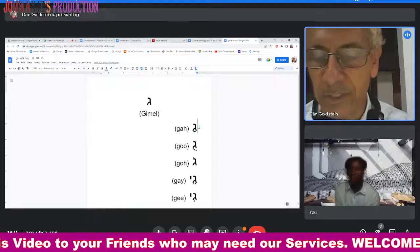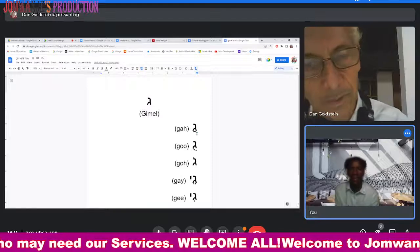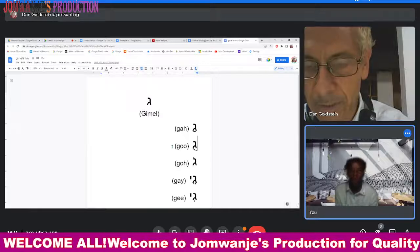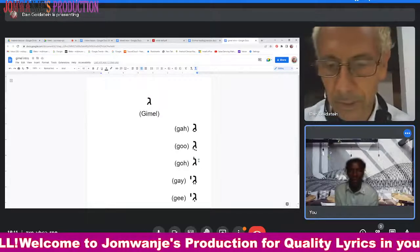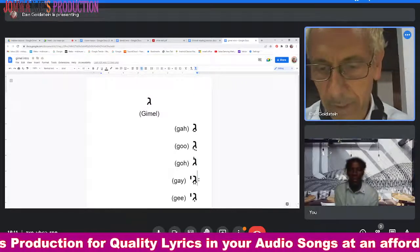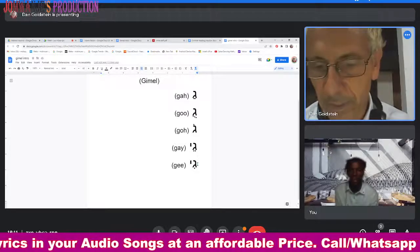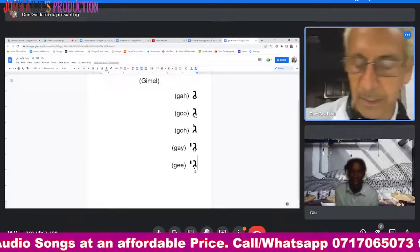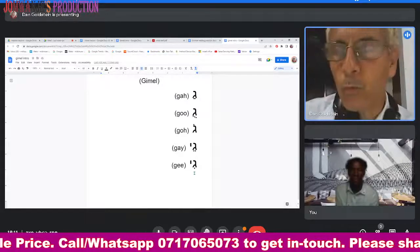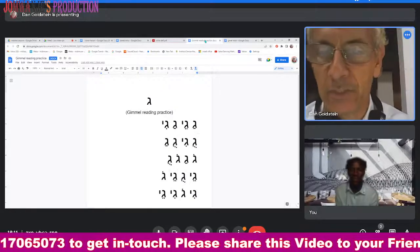The first one is Ga. Gu. Go. Ge. And Gi. Very good. Now we've learned four Hebrew letters along with vowel combinations.